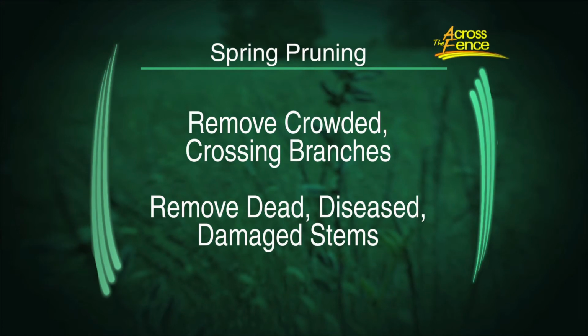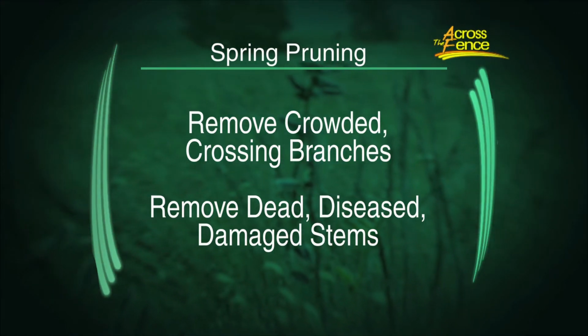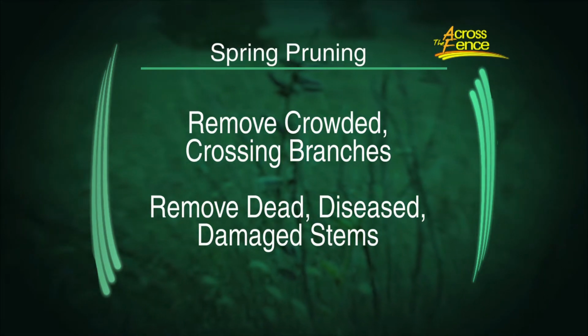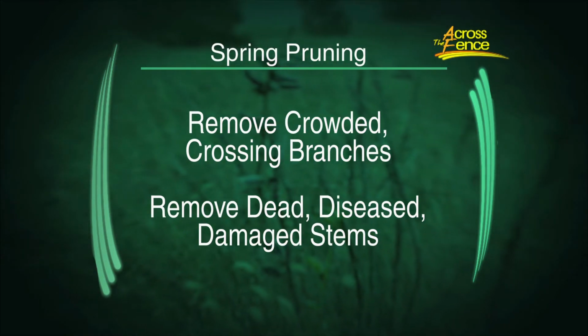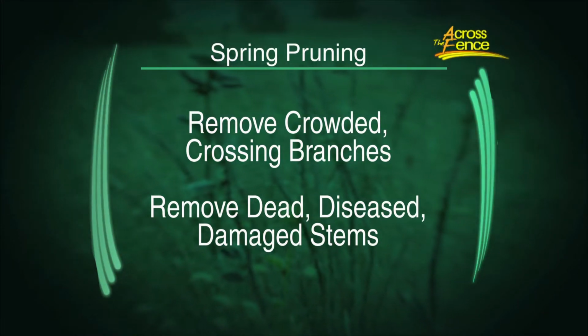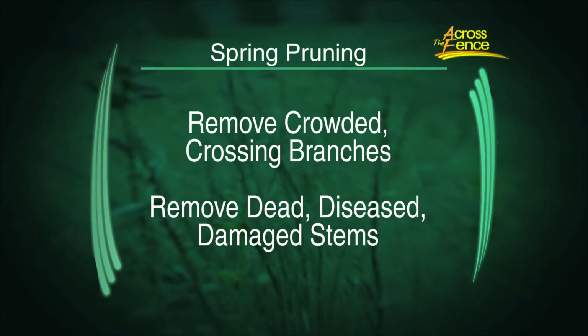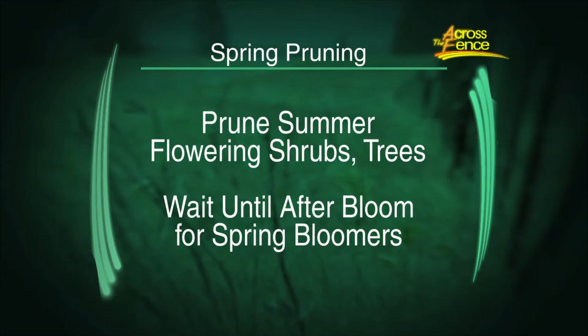Yeah, it is, and pruning is one of those activities I should mention that is a good thing to do. Some of the things you want to do with pruning is to go out and look for crowded, crossing branches, the 2 C's, and then the 3 D's: dead, diseased, or damaged stems. Now's a good time. The leaves aren't out. You can see the structure. You can really see what's going on with those. So any branches that are too thick or they're crossing, rubbing on each other, that's not good. And of course you can see what maybe the ice got or damaged ones.